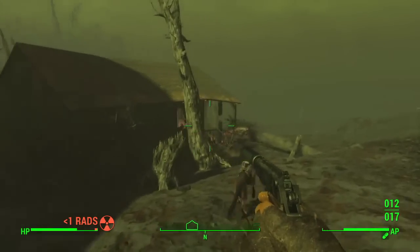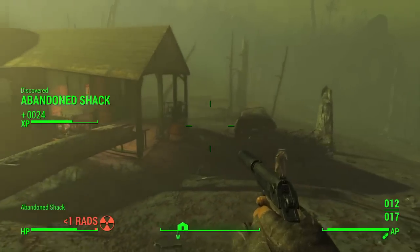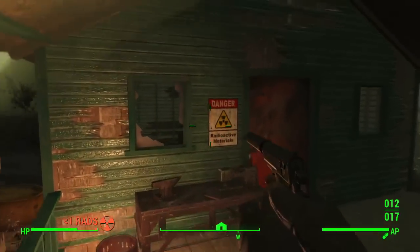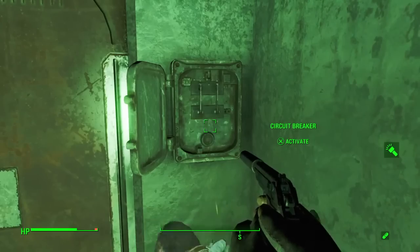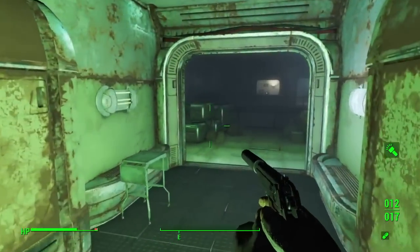Number 2, we have this abandoned shack. But you see, hidden underneath the shack is Federal Surveillance Center K-21B, and this is a secret bunker that was designed by the government. You see, its purpose was to house government surveillance workers in the case of atomic war, so that they could just keep on with their work.